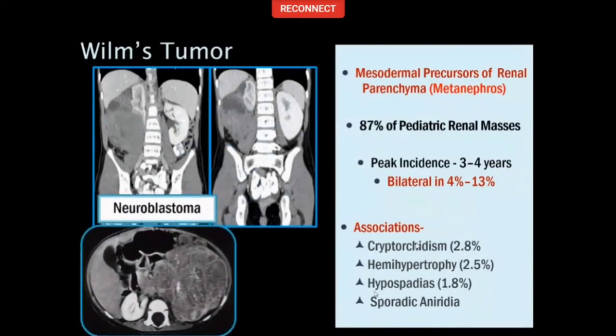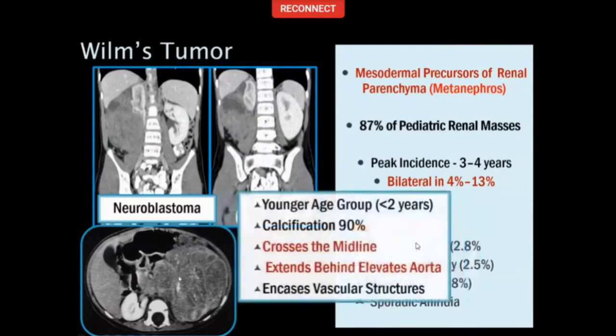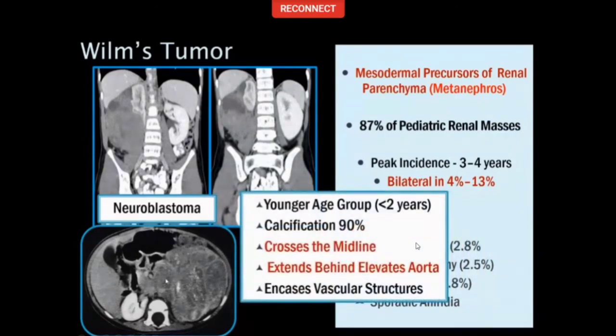This needs to be differentiated from a neuroblastoma in the pediatric age group. These tumors show significant calcification. Neuroblastomas cross the midline more often. They encase the vascular structures and lift the vascular structures away from the vertebral column. And it is important to differentiate the two from each other.